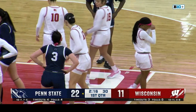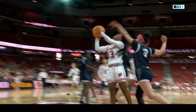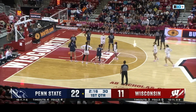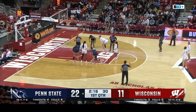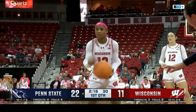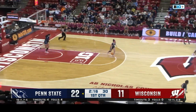Substitution coming in. Tessa Grady checking in for Wisconsin, and she's one of those players that is really good from beyond the arc, Rachel. As Ronnie Porter takes her first foul shot, that one is unable to fall. Porter, a 71% shooter from the charity stripe this year, having herself a really great season outside of Sarah Williams, the only other player to average above double figures for scoring as she makes her second free throw.